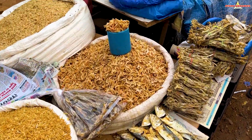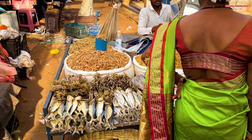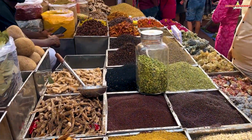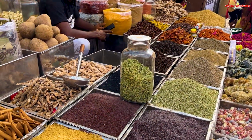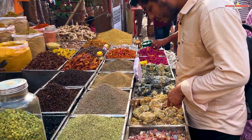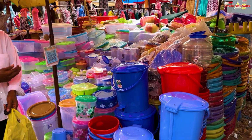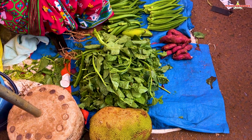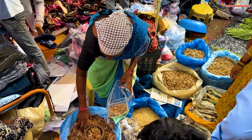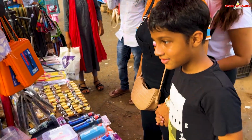As you saw, as we entered the market, they were selling all these dry items, dried fish, dried prawns, and just to name a few, tikki, methi, elaichi, which is cinnamon, fenugreek, cardamom. You name the spices and they are available right here. They also have different types of incense here. Now they have modernized this market with toys and plastic items. But this is the real market, where they sell locally grown vegetables and dried fish, which people buy and store just before the rains so that they can have it during the rainy season.